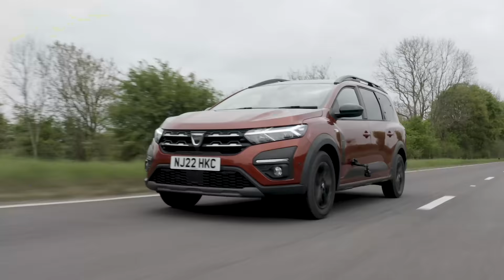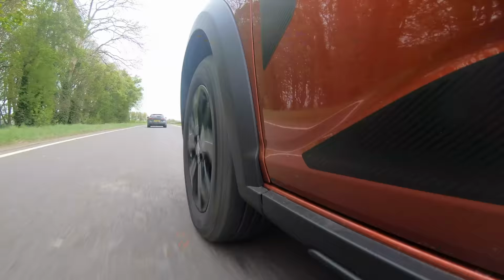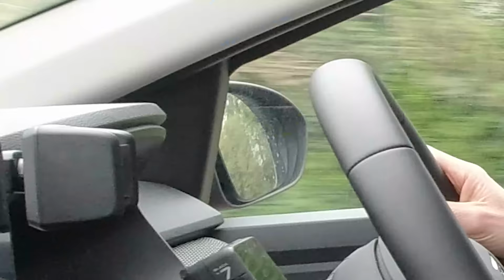I wonder what this car's gonna be like with seven people in it. Even at lower speeds, you're gonna notice that lack of performance. Could be a bit of a pain. Tell you what's not a pain though, noise. It's reasonably quiet in here, even when you're traveling at speed. Don't really get much road noise, and there's only a bit of wind buffeting from around here.